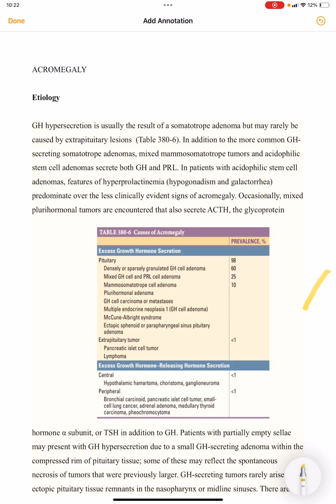Acromegaly, etiology of acromegaly: growth hormone hypersecretion. So, acromegaly occurs due to growth hormone hypersecretion. This is usually the result of a somatotrope adenoma, but it may rarely be caused by extrapituitary lesions.